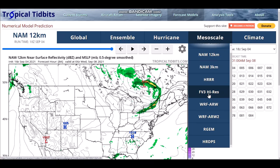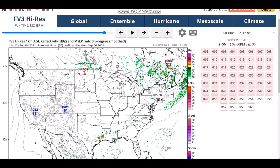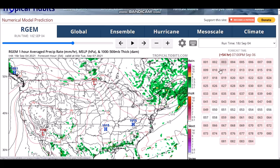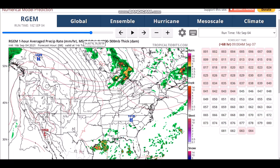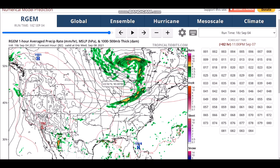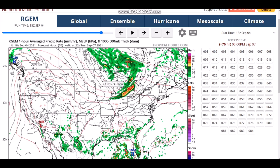The FV3 high res only goes out to 60 hours. So yeah, it doesn't even show the start of that system across the northern part of the country, so it's kind of useless to look at this model. The RGEM, the high-res version of the Canadian, goes out to 84, so it does show that system, again with similar characteristics. It brings in that cold front a bit further towards the south into Illinois versus the GFS that doesn't really do that. So again, some changes, but really more similarities than differences.